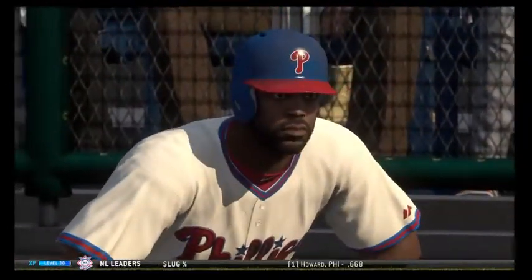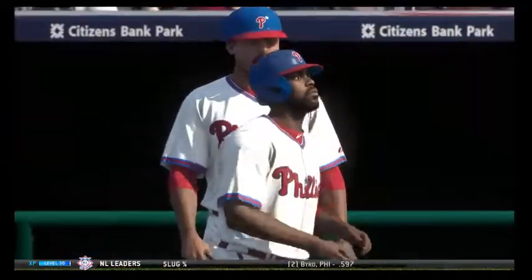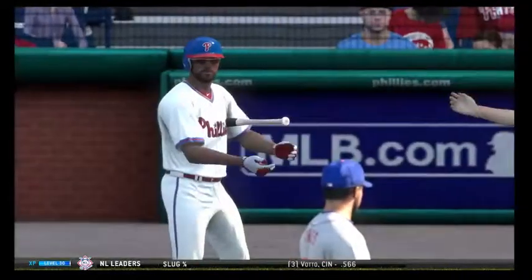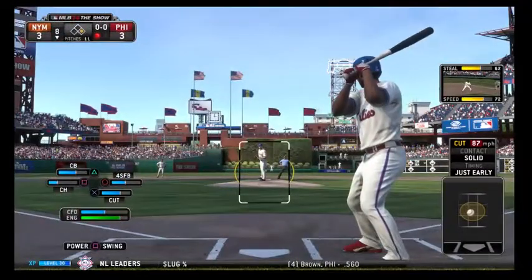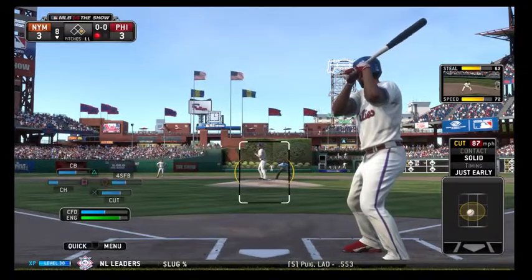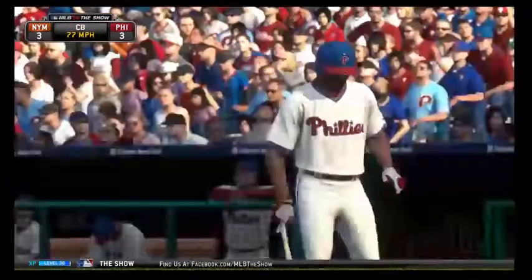Cutting it close here, but he comes through in the 8th to extend his hitting streak. Number 19. Number 19 will try again, 0 for 3 thus far. And that's inside for a ball.